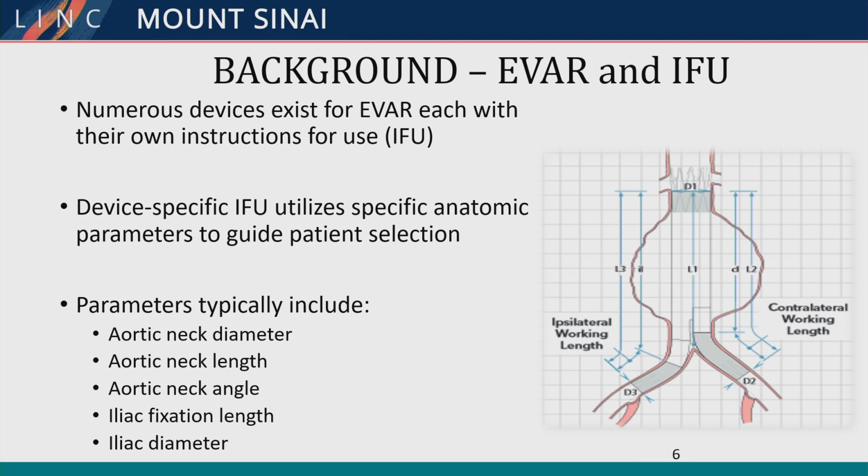Now, each device has its own instructions for use. This is very, very device specific. These things include everything from aortic neck diameter, aortic neck length, angulation, iliac fixation length, iliac diameters, tortuosity, and other aneurysm features that the manufacturer deems as important.